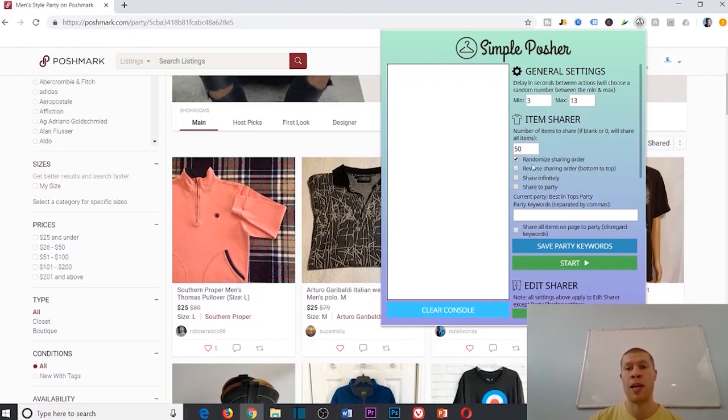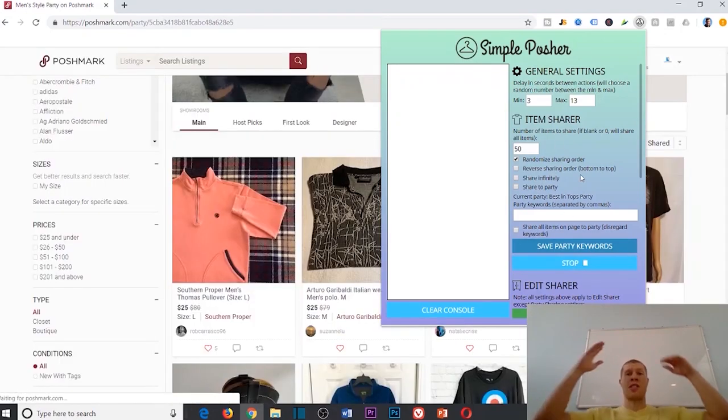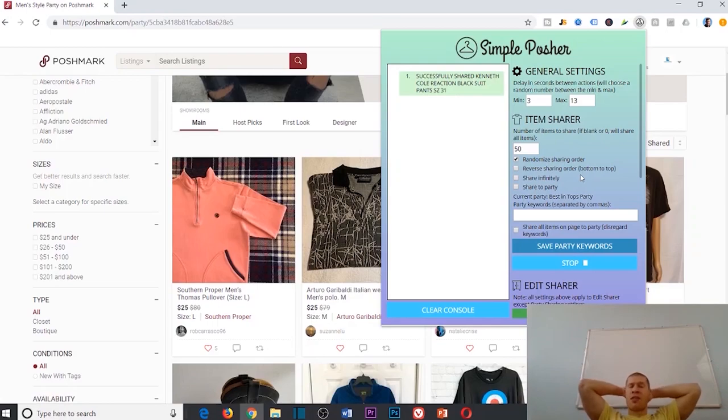Now you wanna click randomize sharing order, and that's pretty much all you need to do. If you're in a party, you hit randomize sharing order and then you start it. And now you can just sit back and go about your life and scroll Instagram or go out and do whatever you wanna do. And the Simple Posture is gonna share items from the closet or share items from the party for you, right? Now, how's that going to help automate and make more sales for you, right?